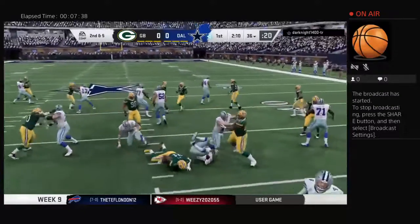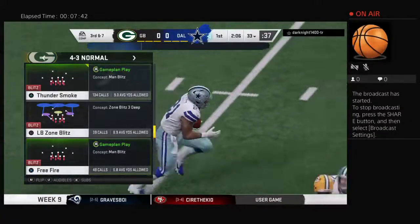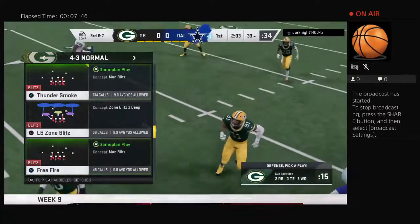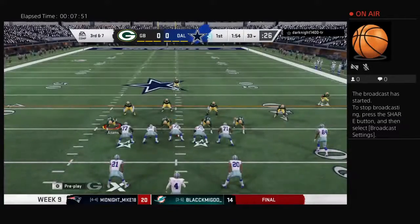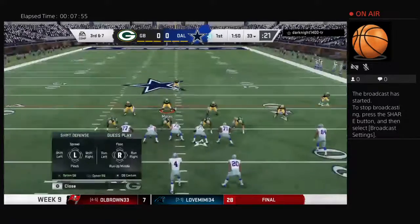On the counter, Elliott. And he is going to be stopped cold behind the line of scrimmage. He lost 2 there, and it's 3rd down. Perfectly designed blitz right there. They took that one from the grease board to the field because they were able to free up their linebacker to get into the backfield and spill the play.